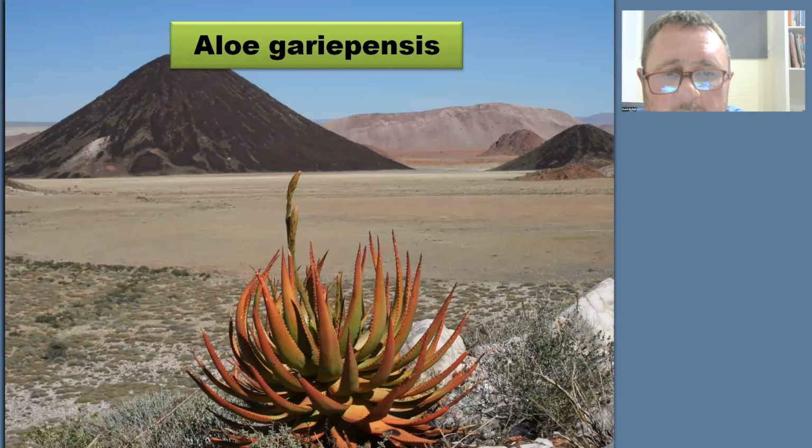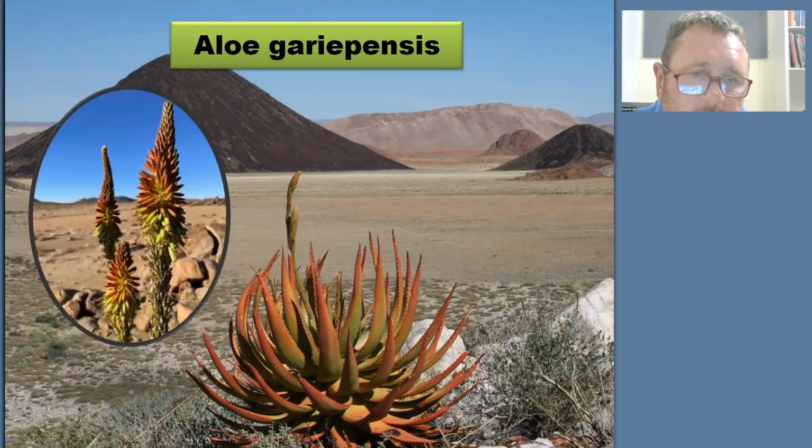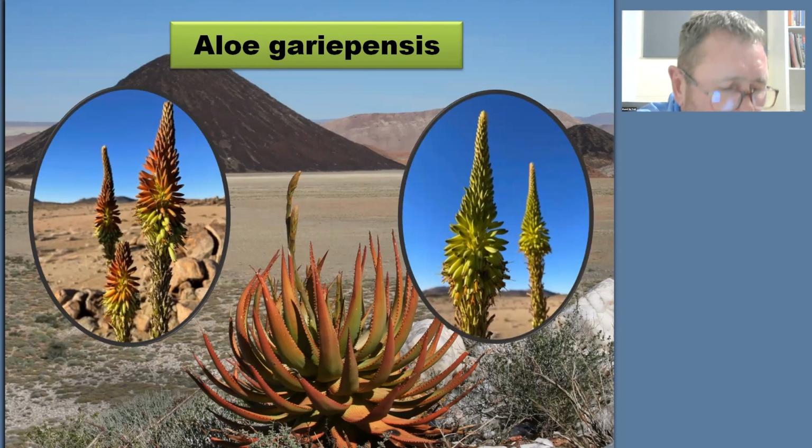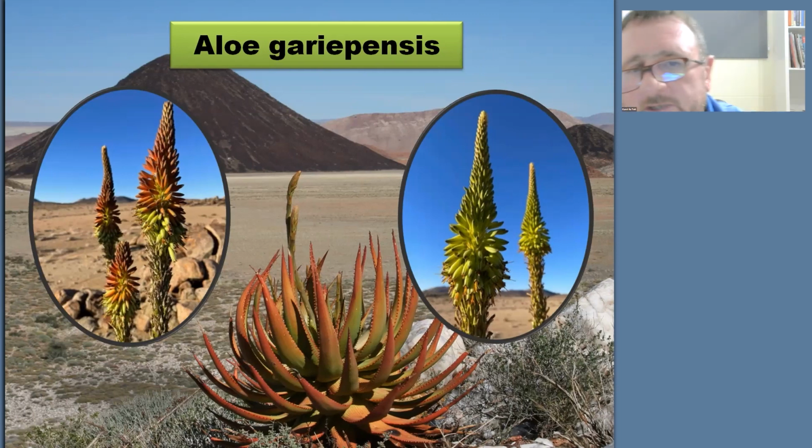The Aloe gariepensis, you can see the amazing background. It's also growing alongside the Orange River, previously the Gariep River. It's sometimes red-yellow in color, and sometimes just green-yellow. In the Namaqualand area, we've got more or less 24 aloes, and this is one of them.